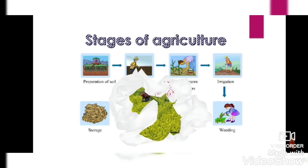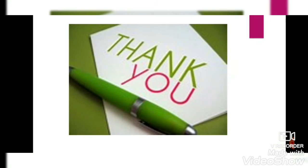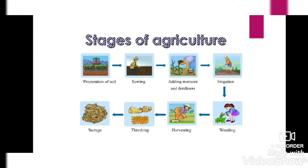Stages of agriculture. First, the field is ploughed. Then, manures and fertilizers are added to the soil. Then seeds are sown. Then the crops are irrigated. Then the crops are sprayed with chemicals called pesticides to protect them from pests. And then the crops are harvested.